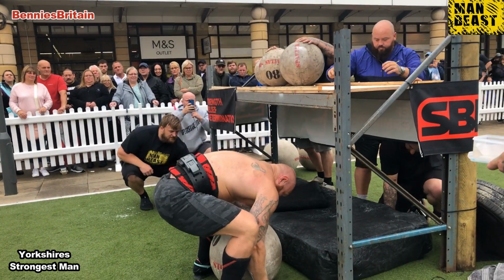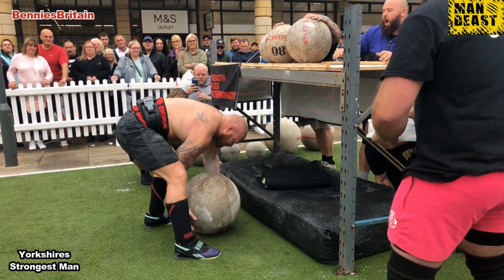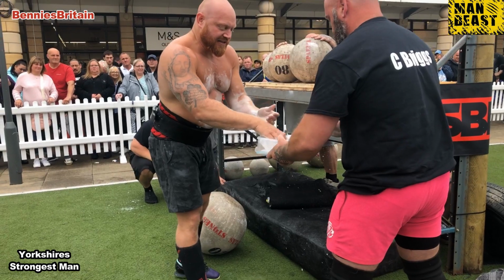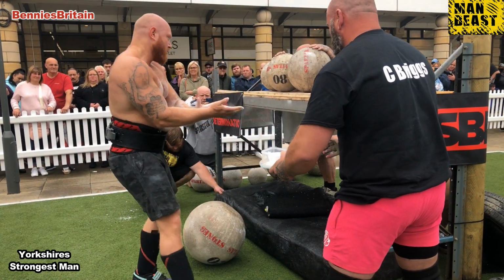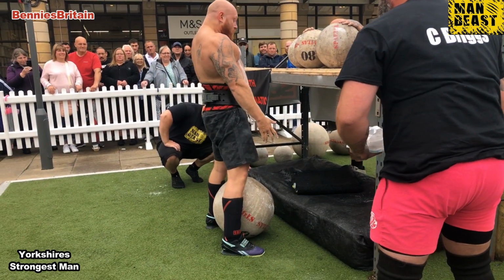Can he go to 120? He will be the first one in the under 105 to do this, but this is going to be a quick time anyway on this 110 stone. Just getting chalked up. He knows if this goes up, he'll take the lead anyway so far. He's certainly quick at the 110.